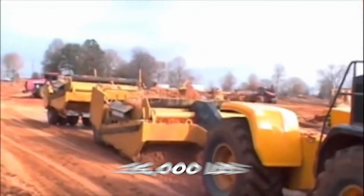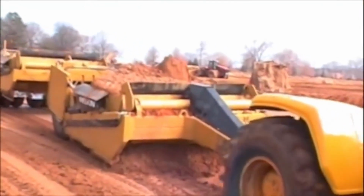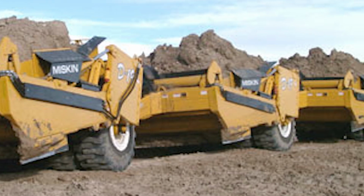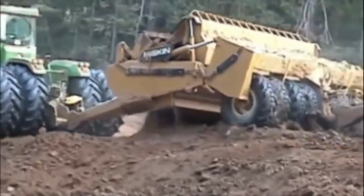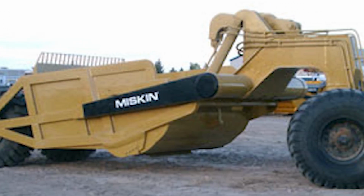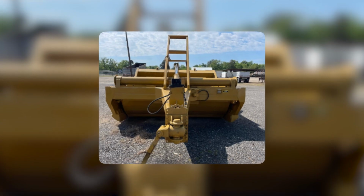Weighing in at a hefty 26,000 pounds, it is the heavyweight champion among pull-type ejector scrapers. Featuring a mega hitch with a 60mm pin, it guarantees durability and stability. The large 5-foot apron or gate opening facilitates the smooth movement of dirt in and out of the scraper. Its push-out ejector mechanism ensures clean unloading even of sticky soils and offers precision spreading on grade.